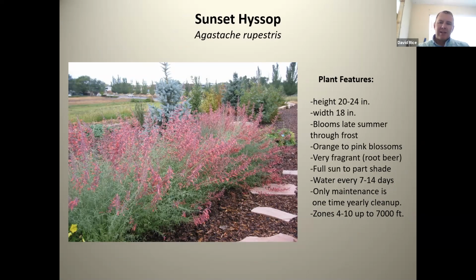This one gets about 24 to 36 inches tall. I have one of these in my yard now. Right now they're small because these are fall bloomers, so it's just foliage, about 12 inches tall. But this picture shows a whole clump of them. There's several in a row right here. These also are called hummingbird mint.